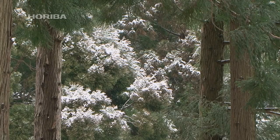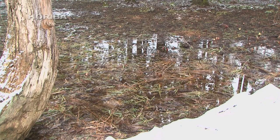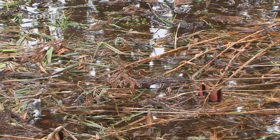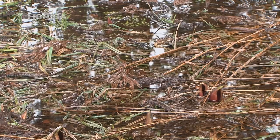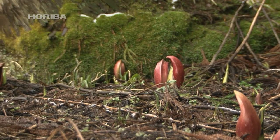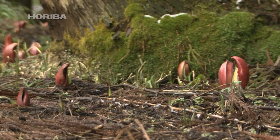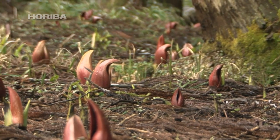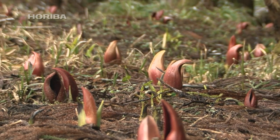Yet another mystery exists. The eastern skunk cabbage doesn't self-pollinate, so it can't bear fruit unless it synchronizes the maturation period with other flowers. As there are few insects active during this period, the flowers need to blossom in union to be certain of pollinating with the limited opportunities at hand.